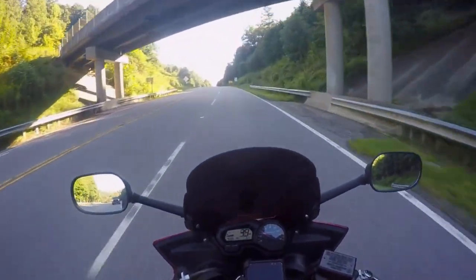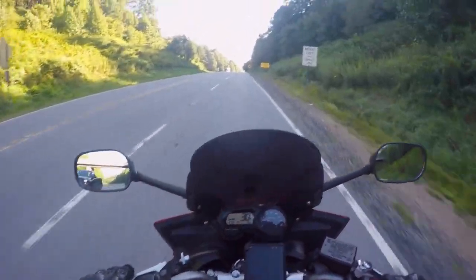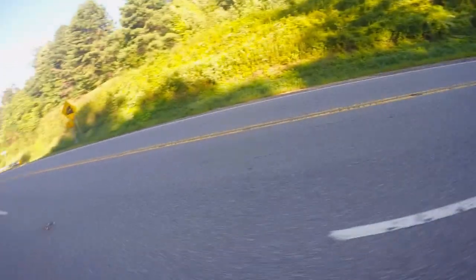Let's call it. Sorry guys, I'm going to slow down a minute. There's this truck by me on a road I do not know that's really steep. Go on, car. Thank you.